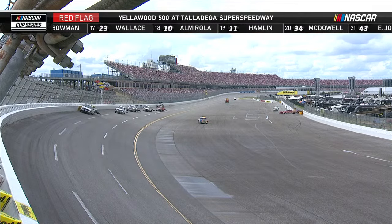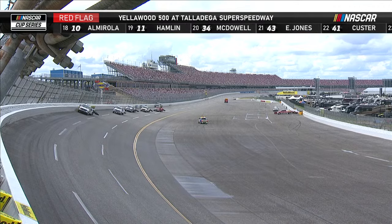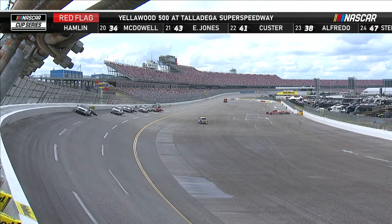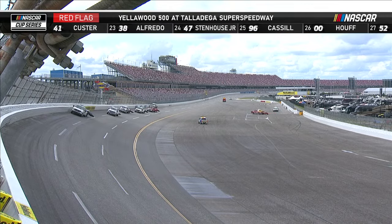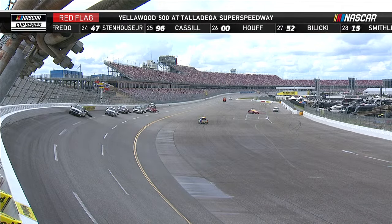This is multi-class racing. Some of the coolest, most exotic sports cars that you will see anywhere in the world. How can you not love sports car racing?